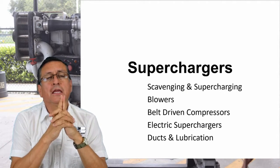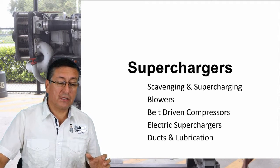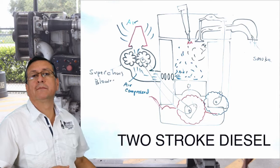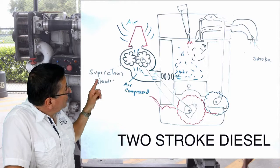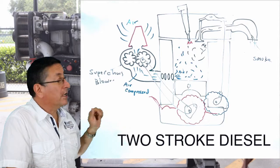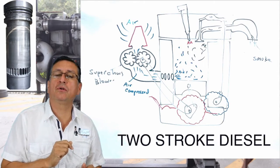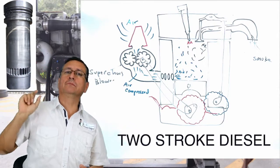Remember, my friends, in two-stroke diesel engines, the air enters in the bottom, and the air is coming from a blower. That blower is the supercharger. On top of the supercharger, you have the air filter. The air enters on top of the supercharger. From the bottom of the supercharger, it enters into the holes of the cylinders, because remember, in two-stroke diesel engines, the cylinders, the liners, have those holes in the bottom.